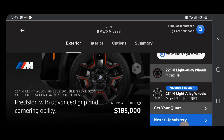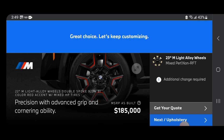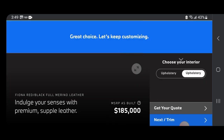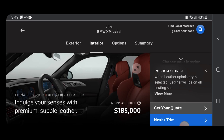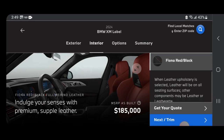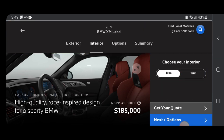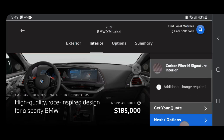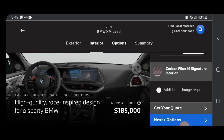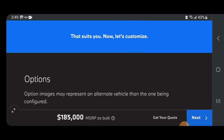So right now we got the red rims. We got the red and black rims. And look at the interior. I'm gonna tell y'all this. Between the XM or the XM Label Red, this is the only one option right here. That's all. If you want a black, red and black. The trim, look, there's only carbon, but there's one more thing too. Only carbon, told you. With the steering wheel, you'll get a free carbon package. We got options.